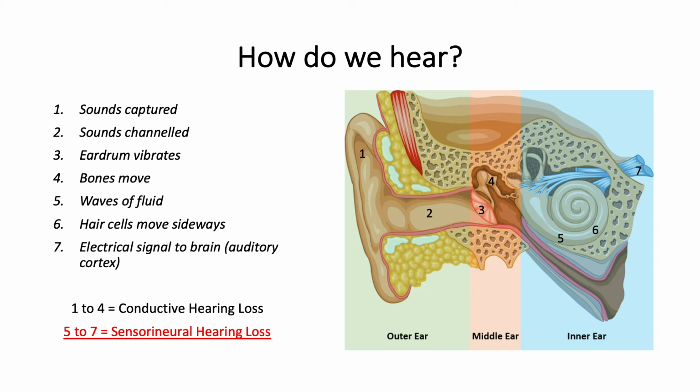If you have an issue with the inner ear, so either the organ of hearing, the cochlea, the snail, or the hearing nerve, which I've labeled 7, we term that a sensorineural hearing loss. And a sensorineural hearing loss is a permanent hearing loss. It's irreversible. And diabetes, unfortunately, can cause a sensorineural hearing loss.